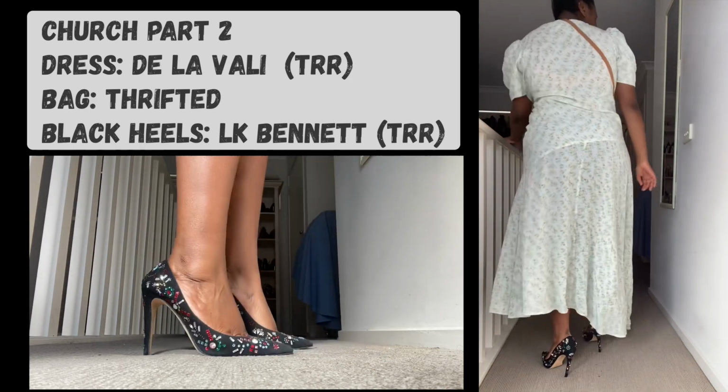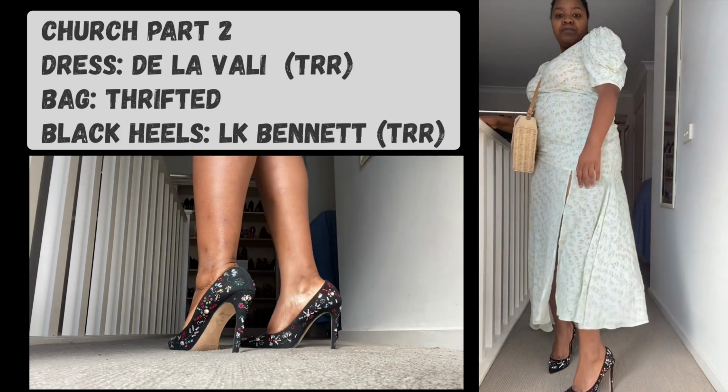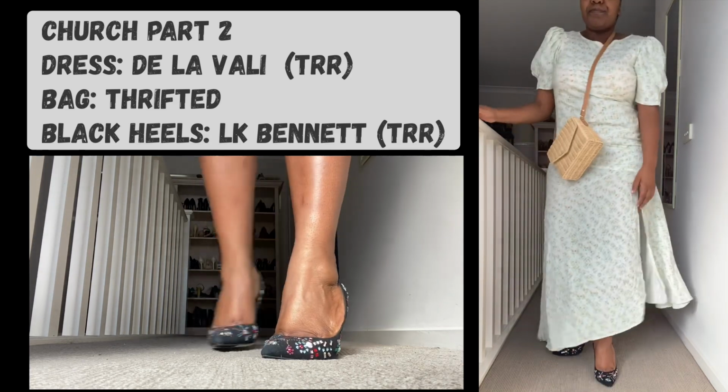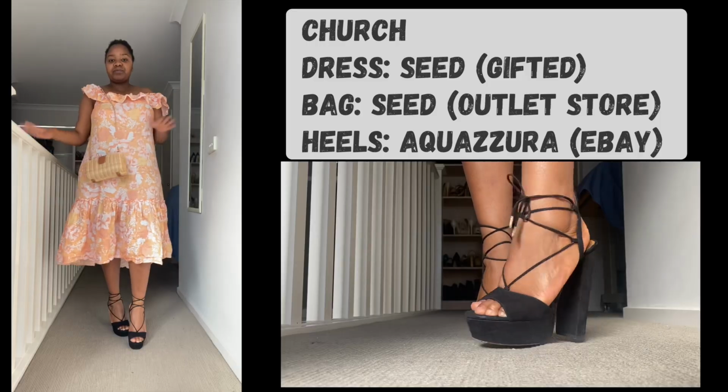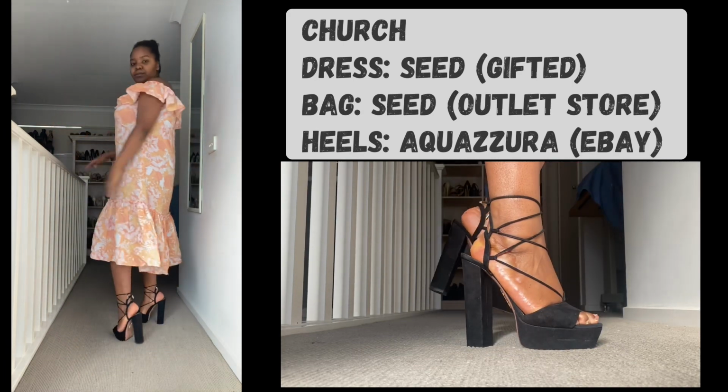These LK Bennett crystal pumps. I was like, please, we got to swap. These are cutting my toes. I couldn't do it. So halfway through, we swapped. That's the good thing about sharing shoes with your sister, that you can actually swap midway when they're not so comfortable.